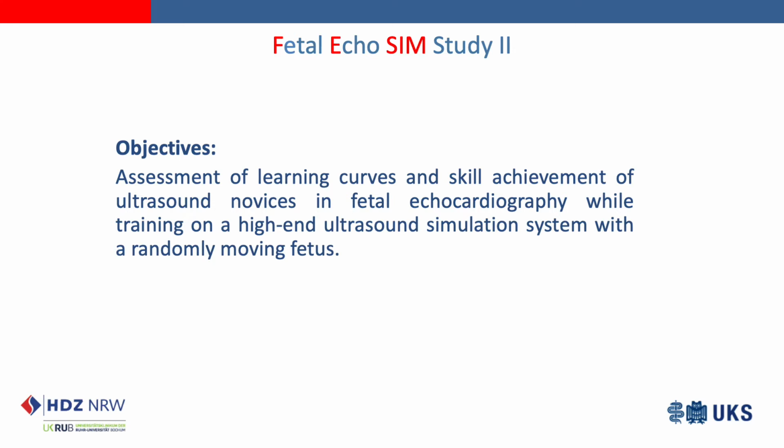In order to assess the effectiveness of structured ultrasound simulation training, we wanted to analyze the learning curves and skill achievements of ultrasound novices while training on a high-end ultrasound simulator with a randomly moving fetus.